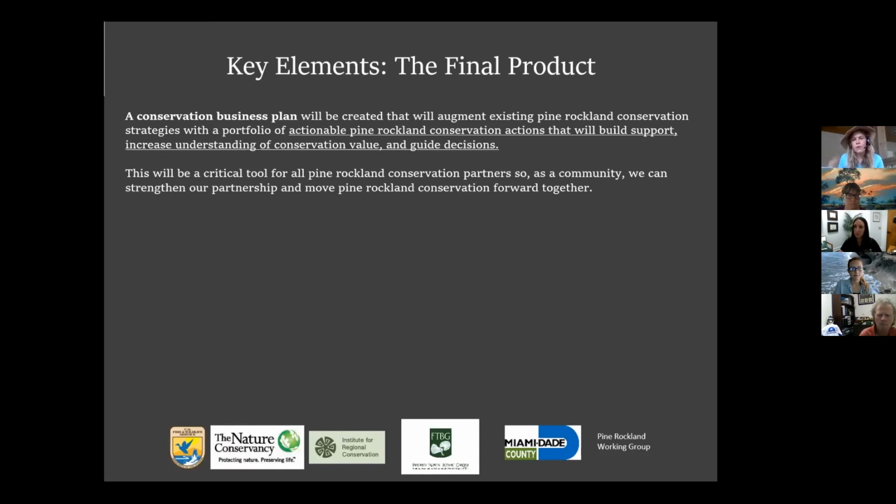So what could be our priorities? What are the resources we need? What do we need to ask for? And how are we going to do this? We are not here yet. We're still in the decision analysis phase of the project, but hopefully by June, we will have a business plan together that will be a critical tool for all Pine Rockland conservation partners, so that we can begin to really repair this ecosystem and hopefully grow it too.